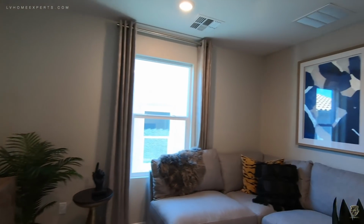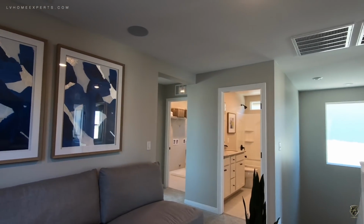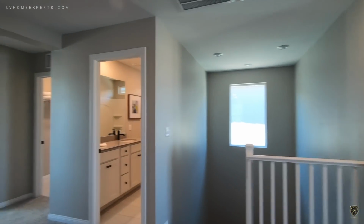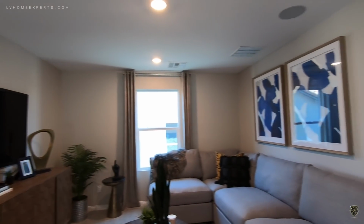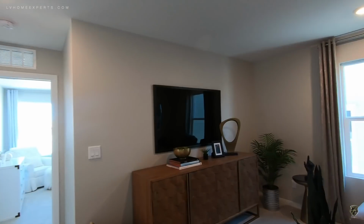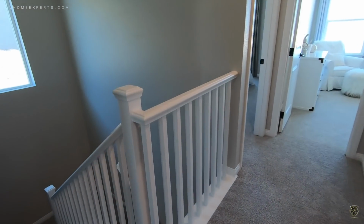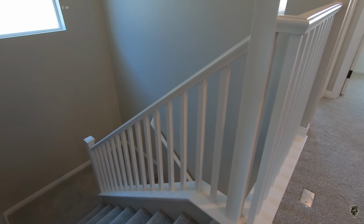So we have a loft here. Now, this right here, this loft, could be a 5th bedroom. I would not make this a 5th bedroom, folks. You close this thing off, this thing is going to look so small, so do not do that. Just a recommendation if it was me. A couple things on the upgrade. Staircase here, stair railing. That's an upgrade.